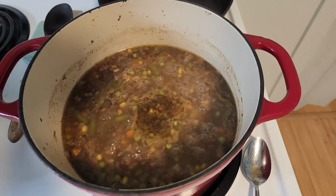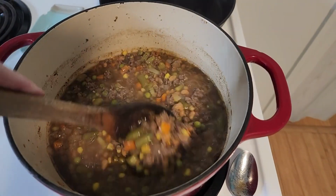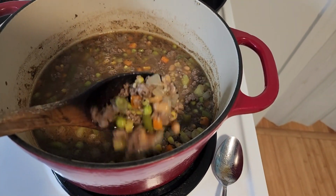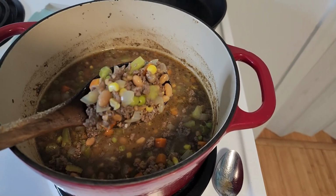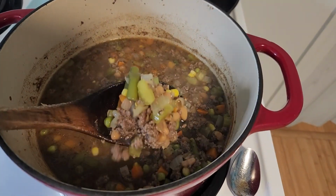And pretty sure this is ready. It smells really good, actually. So I think we're gonna go ahead and plate up and let you know if this meal should stay in the 70s or be brought back to the future.